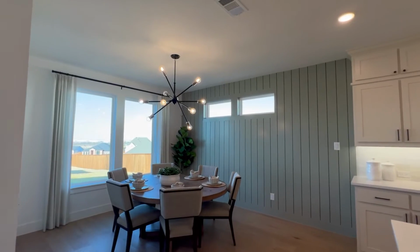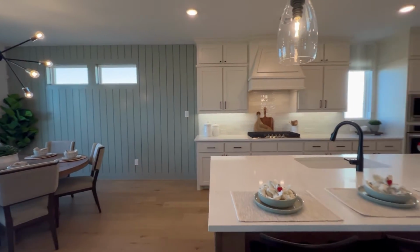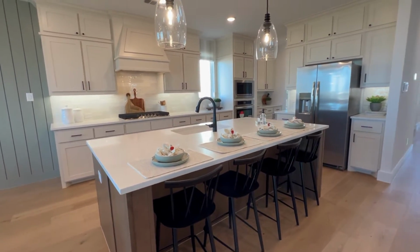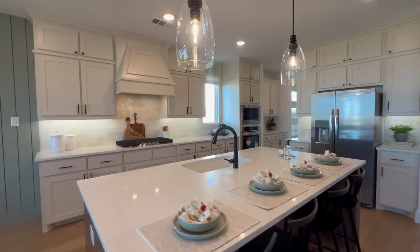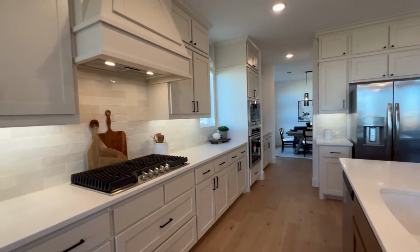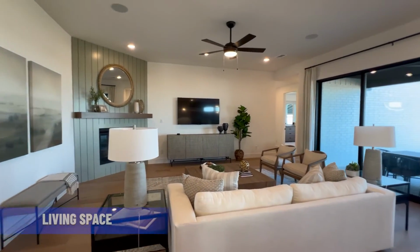This is where you're going to spend a lot of your time just gathering with friends, eating dinner with family, or maybe once your home is cleared out and everyone's gone to school or to work, this is where you're going to enjoy your cup of coffee and just watch television if you like in your beautiful living space. And you have two dining areas in this home.